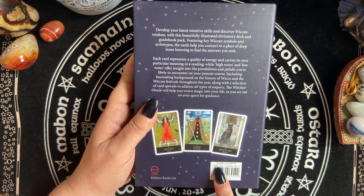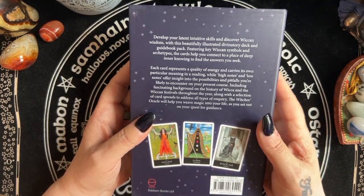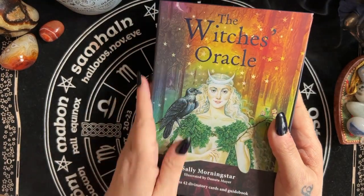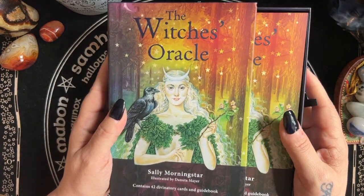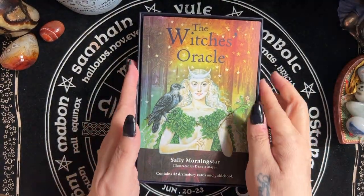Recommended retail is $18.99. I don't think I paid anywhere near that when I got this deck. I am notoriously tight-fisted for cards, and I will wait until I get them in the sale. So here we go. Two-piece box, as you would expect, as per usual with cards.